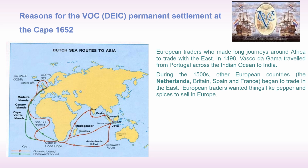Now, the symbol for the VOC is at the top on the right between the two flags. If you look at the map here, you could see that in Europe, long ago, you learned in grade 6, okay, that wasn't so long ago, but the European traders in 1498, that is long ago, Vasco da Gama decided that he wanted to travel across the ocean to trade with the East. He did not want to trade with them across the Sahara Desert. So he set sail and he started a trade route.